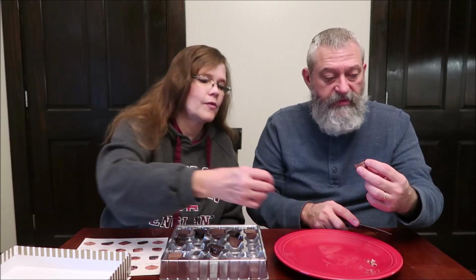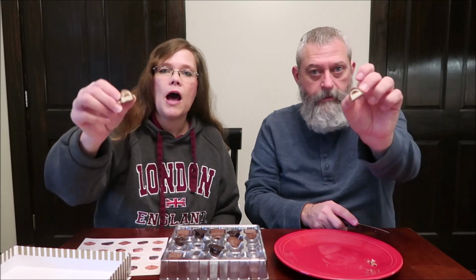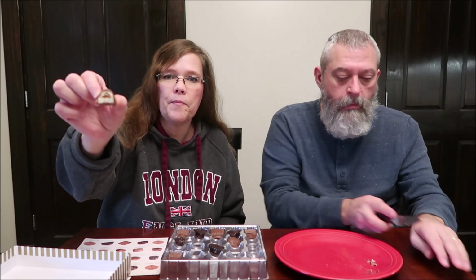I give you the small piece every time. I don't think you do. There is the top portion of that has caramel. Yeah, you're at 11 different flavors right now.